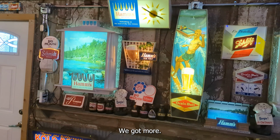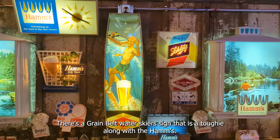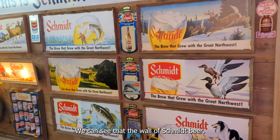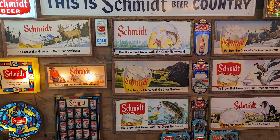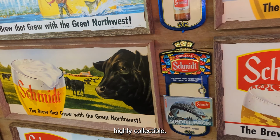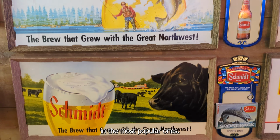Over here we got more. This Grain Belt water skier sign, that is a toughie, along with the Hamm's clock up above it up there. And you can see the wall of Schmidt beer. The 7 big signs here are self-framing cardboard signs, highly collectible. The cow one seems to be one of the more difficult and the most popular ones.